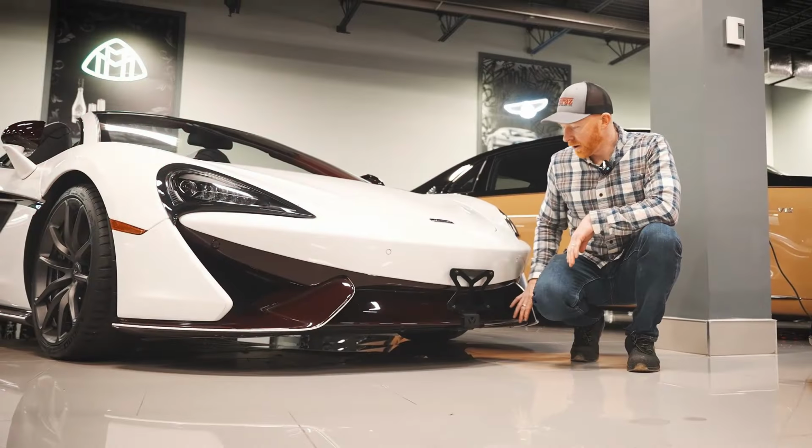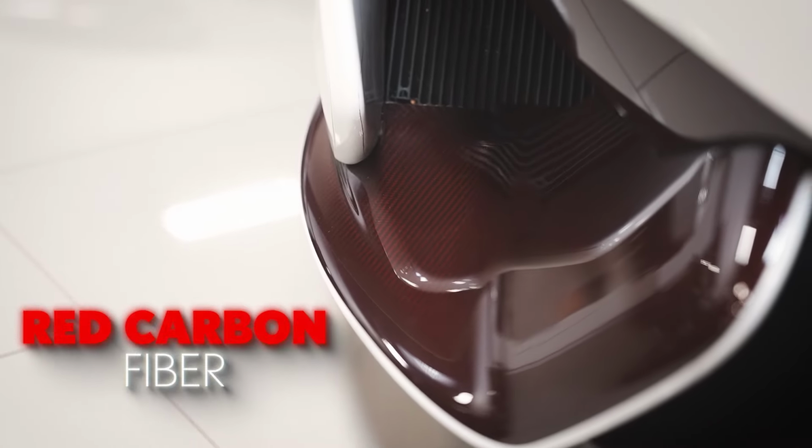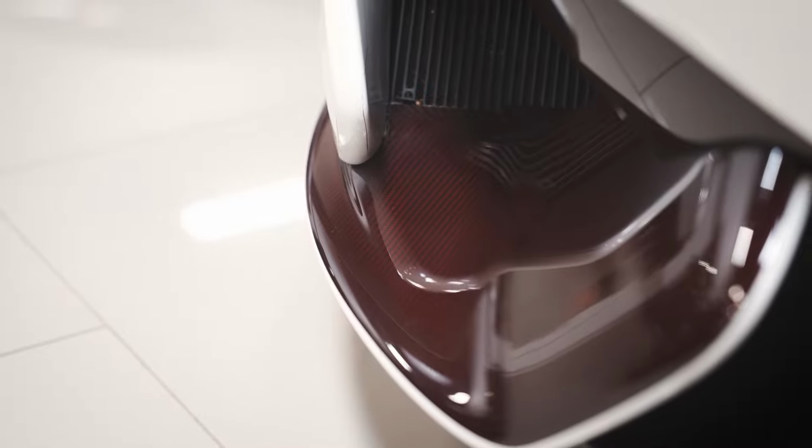Now, you might notice all this beautiful red accented additions to the vehicle. This isn't just red paint or red wrap. This is red carbon fiber done by McLaren for the specific edition vehicle. Beautiful pinstripe painted right into the carbon fiber, which is really, really special.